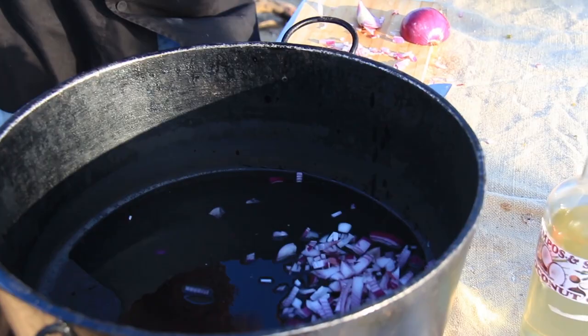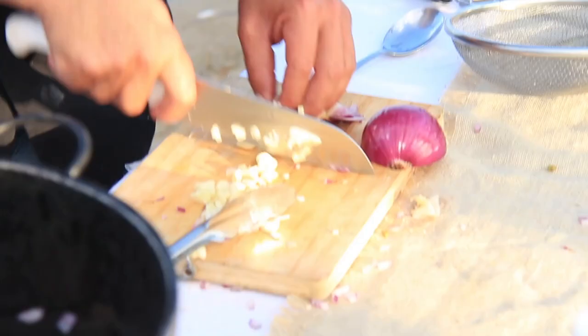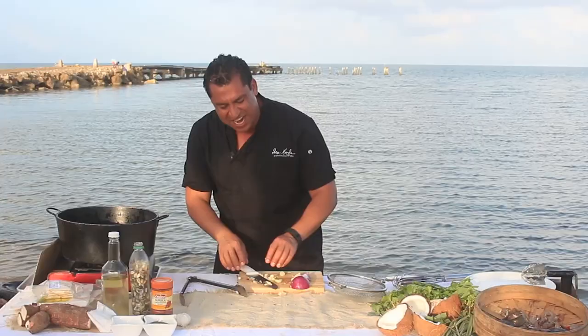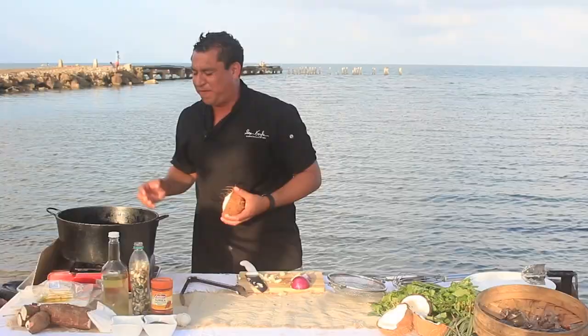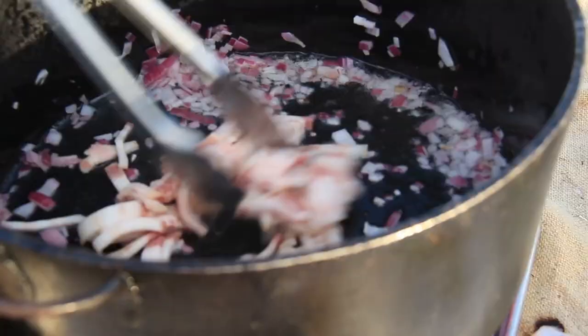So I add the onion, add some garlic. Actually, I know I add the garlic though. You know what, I add some bacon, because it can't hurt to add a little bit of bacon. What you do, you give it some fat content, you give some smokiness. You hear that sizzle? That way I love it.